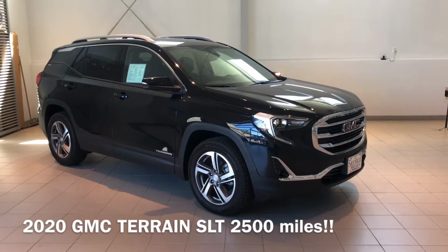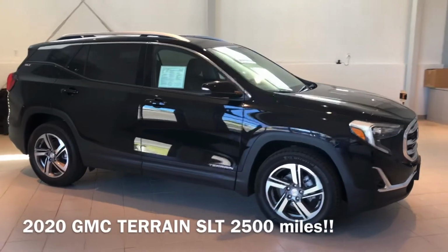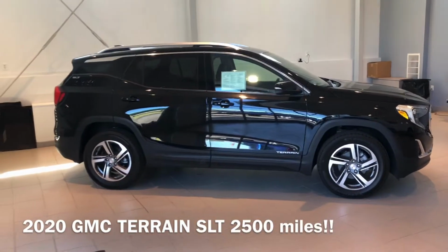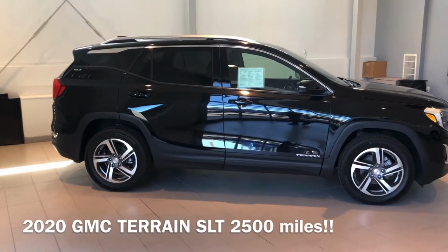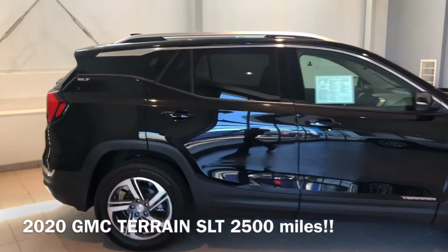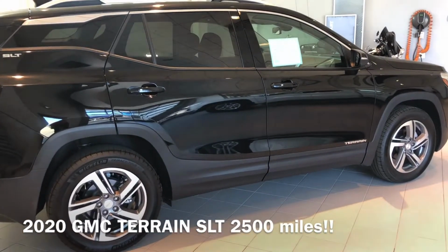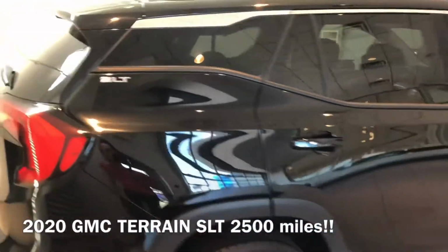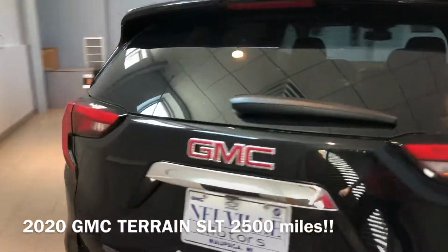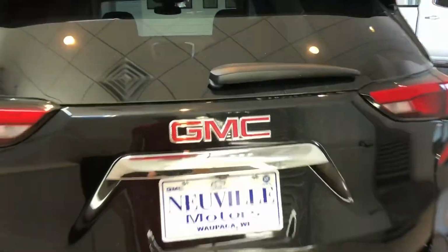Hey everyone, Taylor here with Neville Motors, taking you around this 2020 GMC Terrain SLT with only 2,500 miles on it. If you're looking to save a little bit of money off new, our service loaner specials that we tend to do, those even have more miles on this, and it probably costs a little bit more. Now, this one was titled before, so you will notice that this is a one-owner vehicle.